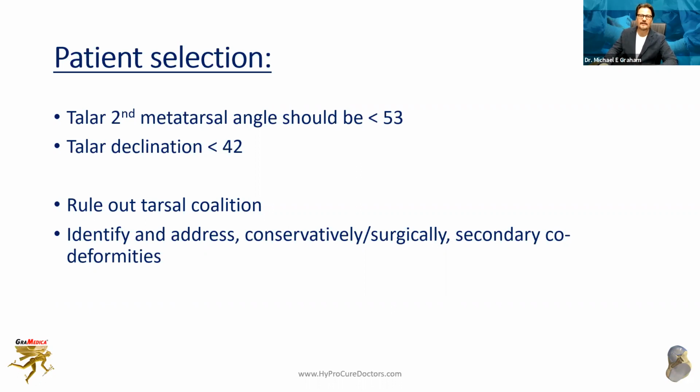Anyway, so patient selection, we have to be scientific about this. So yes, they have to have a flexible hindfoot, but we need to take weight-bearing x-rays and look at the talar second metatarsal angle, which needs to be less than 53 degrees, because if it's greater than that, we're not going to be able to normalize it. They have to have a talar declination angle less than 42 degrees. If it's greater than that, then we're not going to be able to bring it back to normal. Now, with both of those, we're going to make it better, but we're not going to be able to make it normal.